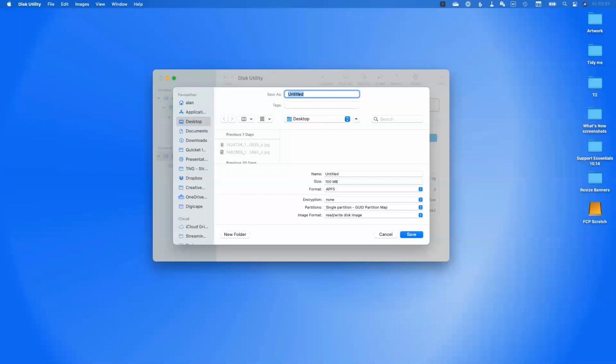So let's call this Jan Archives. So that's the name of the document as it'll be saved. And we'll call the disk image backups. Now, over here, we can actually adjust the size of the disk image that we're going to make. So I'm going to make this one 700 megabytes. We can also adjust the format.